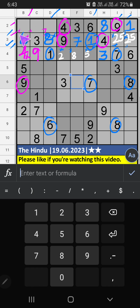Then in the first grid, second row, 3 numbers are remaining: 2, 5, 7. Column B, we have 2 and 5. So 2 and 5 can't come in this cell. It will come in another 2 cells. We will confirm later. Then in the second row, only one number is remaining: 7. 7 is confirmed here. Then column B, 3 numbers are remaining: 1, 3, 8. Seventh grid, we already have 8, so 8 can't come in these cells. Then 8 is confirmed here. Then only 2 numbers are remaining: 1 and 3. It will come in one of the cells.